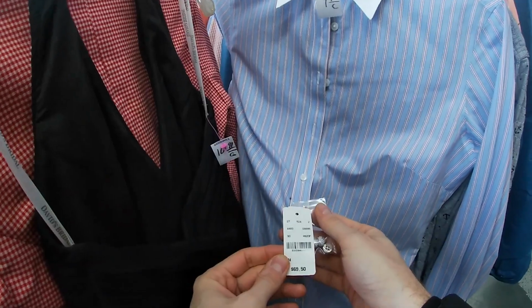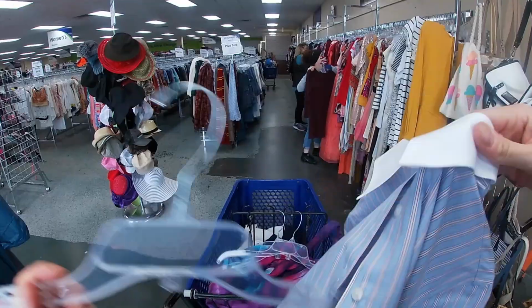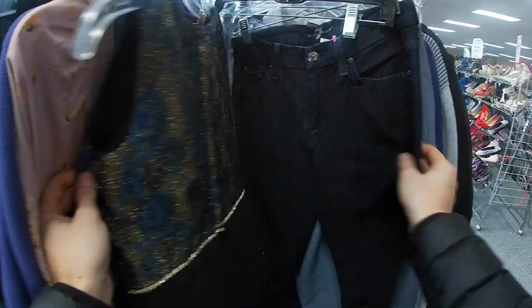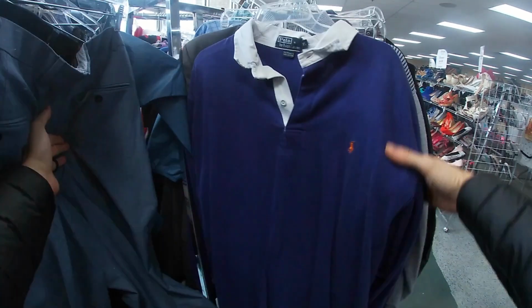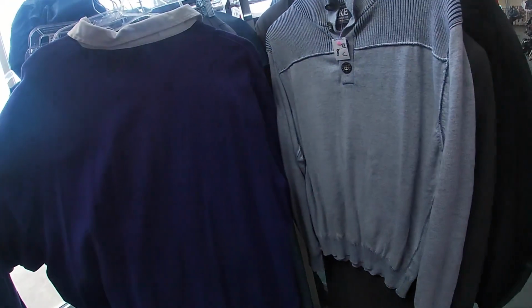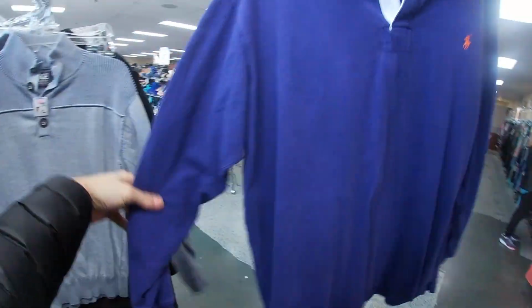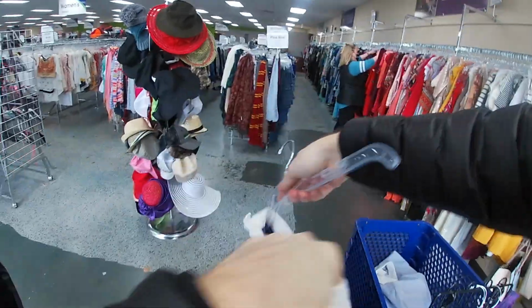Brooks Brothers for women. Brand new shirt. Look at the colors on that. Should get some really decent money there. Another vintage fire piece, Polo Ralph Lauren rugby style shirt. I love these pieces, by the way. You could pick these up all day and flip them from 4 to 8 bucks into 35 or 40.